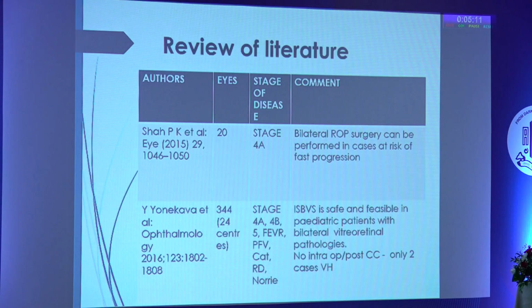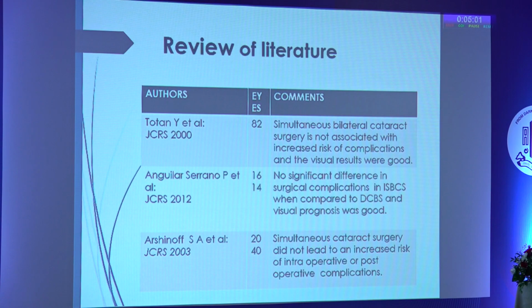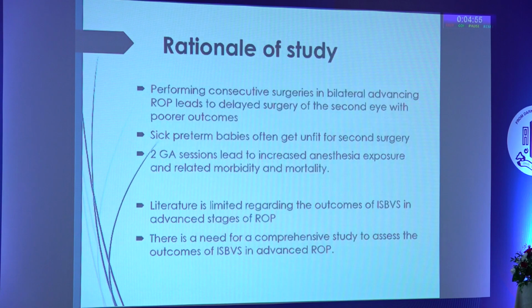So there are different studies comparing immediate sequential bilateral cataract surgery as well as other vitreoretinal surgeries, and they have found it a useful modality, and that can prevent blindness in many of the cataract patients. So the rationale of the study: performing consecutive surgeries in bilateral advancing stages of ROP leads to a delayed surgery of the second eye with poorer outcome, and these sick preterm babies are unfit for the second eye surgery, and 2 GA sessions is a risky procedure, and there is limited literature regarding the outcomes of immediate sequential bilateral vitreoretinal surgery in advanced stages of ROP. So there is a need for a comprehensive study to assess the outcomes in advanced stages of ROP.